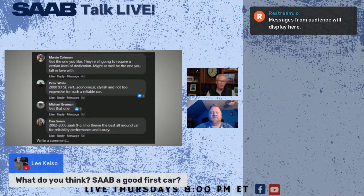And certainly, the newest of the Saab 900 classics is 27 years old, so that's automatically out for me. Yeah, and I think you're probably right. A 9-5 is probably the most modern one that you're going to be able to get into. A lot of car for a young kid, though. I mean, there's a lot going on in that car.